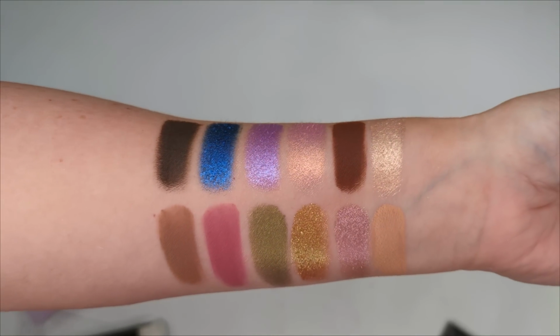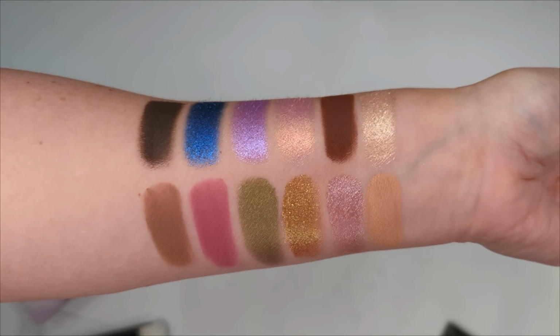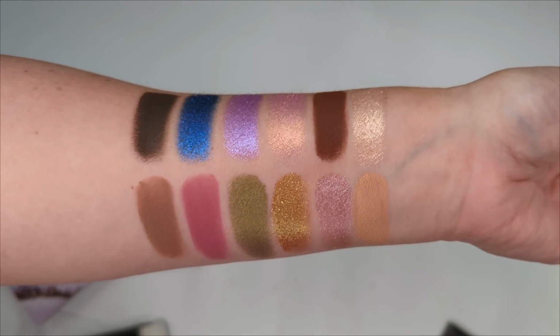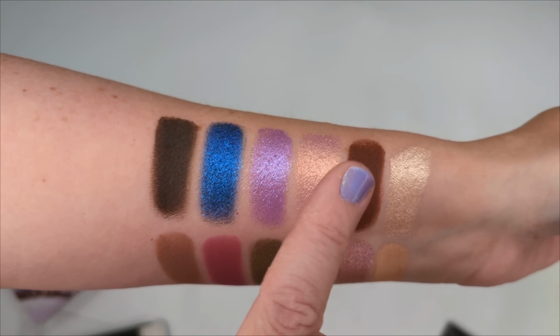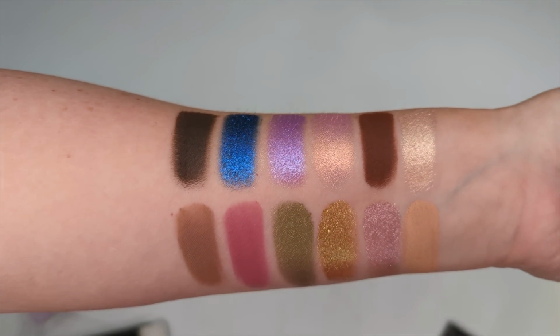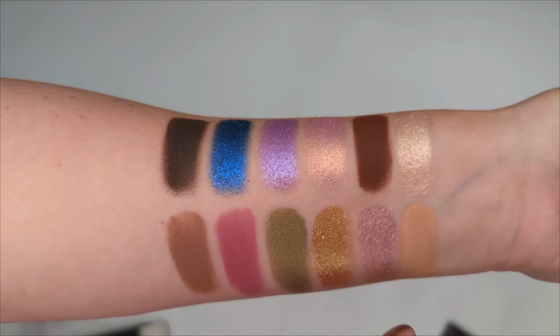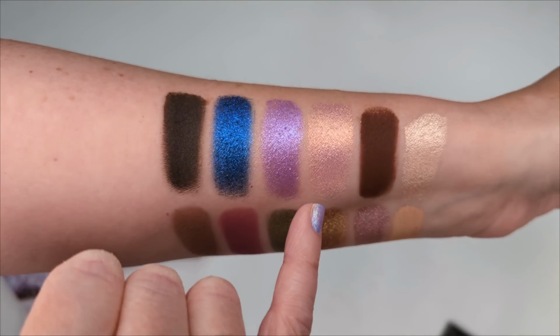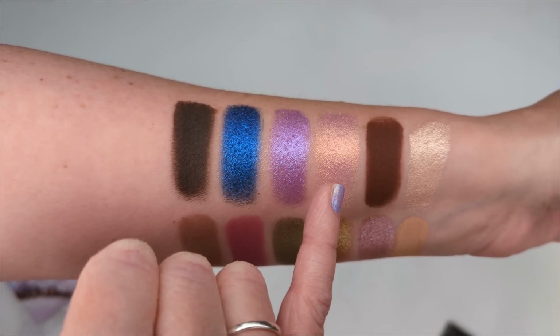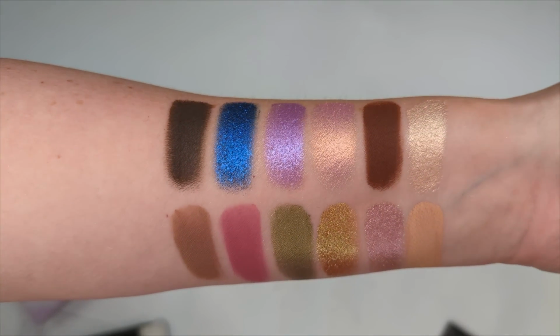Okay, so here it is all swatched out. It definitely swatches a lot better on just bare skin than it did over that sunscreen. So yeah, the matte shades are way smoother and not grabbing to my skin. And these shimmer shades are just so beautiful. This is one that I didn't live swatch, but look at the shift that it has, this pink, it kind of shifts from pink to purple.